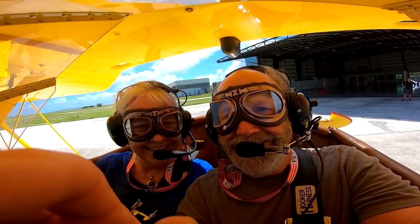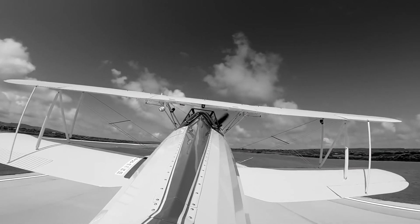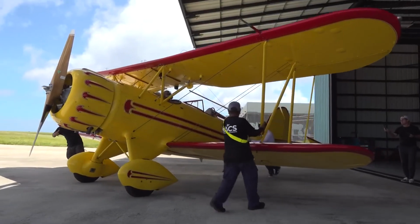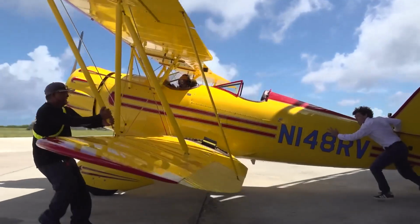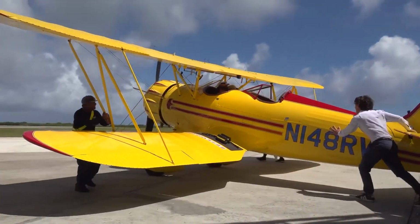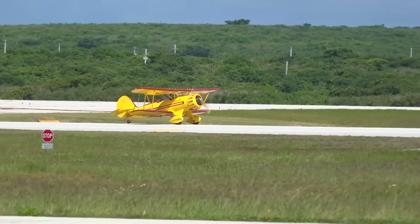What do you want for your birthday? How about a ride in a 1930s biplane that has been re-engineered for modern-day joyrides? You might not think that would be an option on Saipan, but it is, and it's less than a flight to Guam, much less.